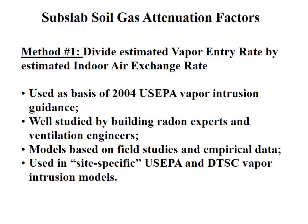So method 1 has been used as the basis of US EPA's original vapor intrusion guidance published in 2004. It's very well studied by building radon experts, and especially ventilation and energy consumption experts. The models are based on a combination of field studies and empirical data, so these aren't theoretical. It's not a theoretical approach. It's just models based on actual field data, or calibrated field data. And again, it's used as the site-specific default approach in US EPA and California DTSC's vapor intrusion models, as well as several other states.